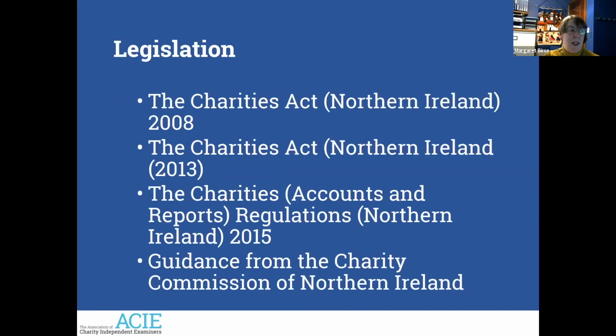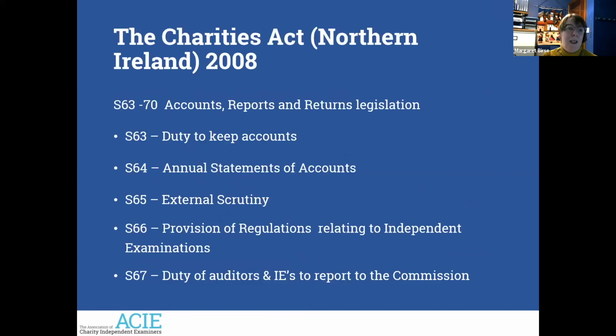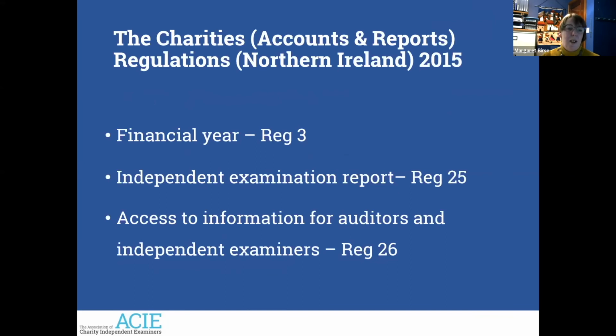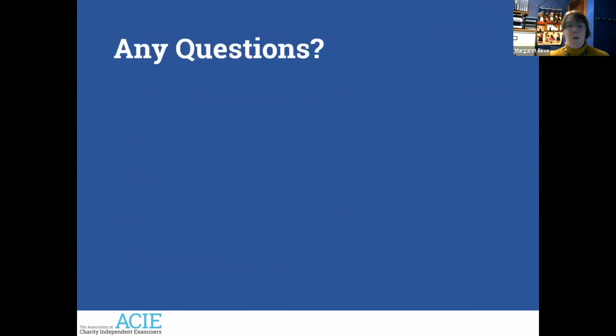And then these slides, which will be in the PDF that you get, just detail the legislation, where you can find all of the detail of the legislation in Northern Ireland, and the sections that give you the detail. I've detailed the different sections here in each of the acts and in the regulations. So that's the end of the quick presentation on independent examination. I know it's been a bit of a rush through, but hopefully it's given you a lot of detail.